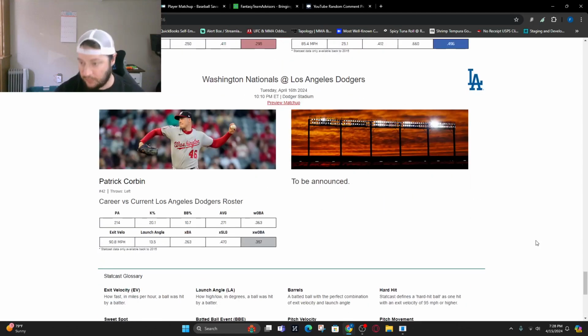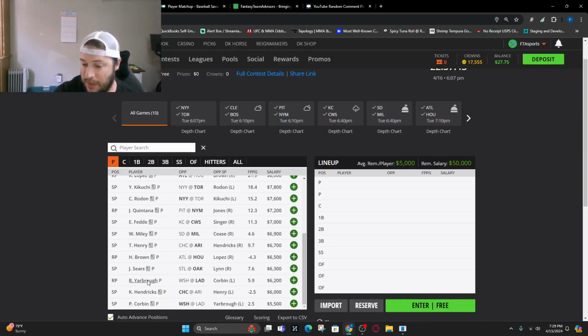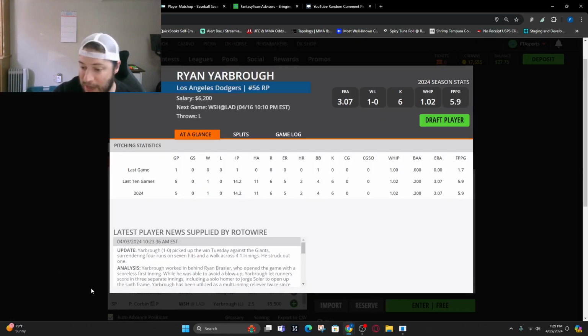The final game, Patrick Corbin was supposed to pitch on Monday. Go back to that, 214 plate appearances, .271. You are stacking against him. I'm all over Teoscar Hernandez against a lefty. Mookie Betts, Max Muncy, Freddie Freeman. It doesn't matter, lefty on righty matchup. Dodgers, maybe Ryan Yarbrough, maybe not. Could be a bullpen day.